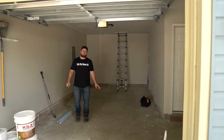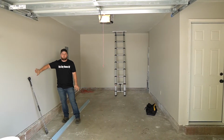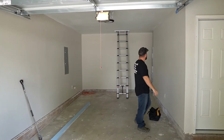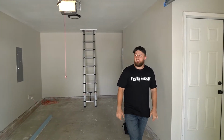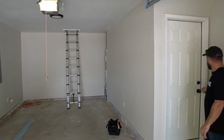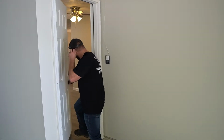So if you watched the first video, all these walls were unfinished. They were brown. Unfinished brown walls. We painted them a nice gray. And that's about all we did in the garage. Added a new light, of course. Okay, so let's take a look at the inside of this and see the real work that we did on the kitchen and the rest of the house.